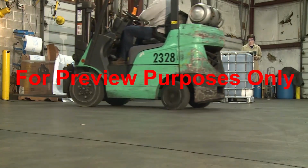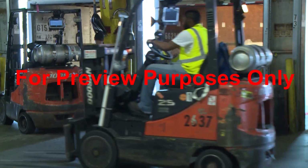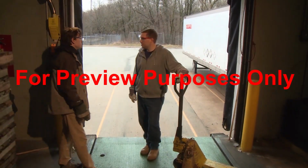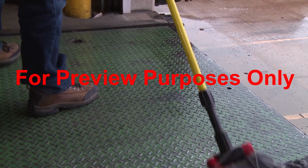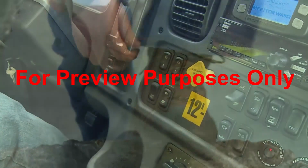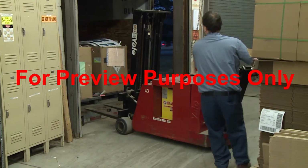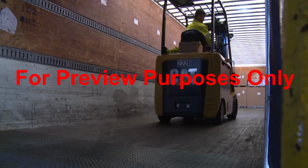Loading docks require people and materials handling equipment to work together at close quarters, so stay alert. Docks' elevated platforms can create serious fall hazards for both people and materials handling equipment. Keep dock surfaces clean and wear appropriate safety shoes to avoid slips, trips, and falls. Trucks and tractor trailers should always be shut down and secured when they are parked at a dock. Equipment drivers should be especially cautious when operating on a loading dock and in the vehicles that are parked there.